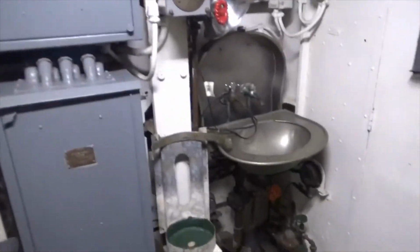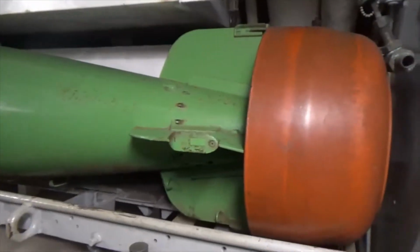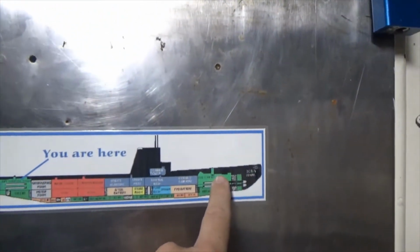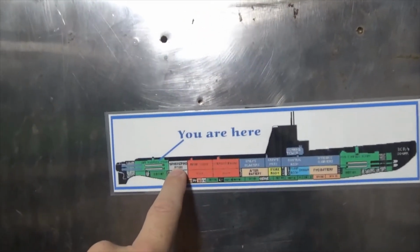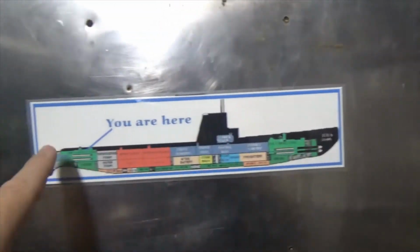So here's a sink. I think that must be another restroom in there. There's a series of restrooms through, and this is where they have the aft torpedoes. So we are now here. We started in the bow, the front part, and worked our way through. That was the maneuver room where we just were, where they have those gears. And here are the aft torpedoes. So they could fire torpedoes forward and aft. So let's take a look.